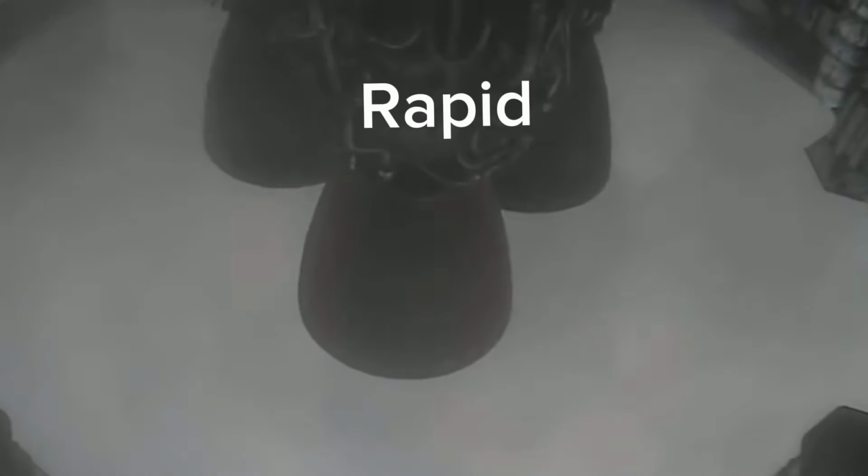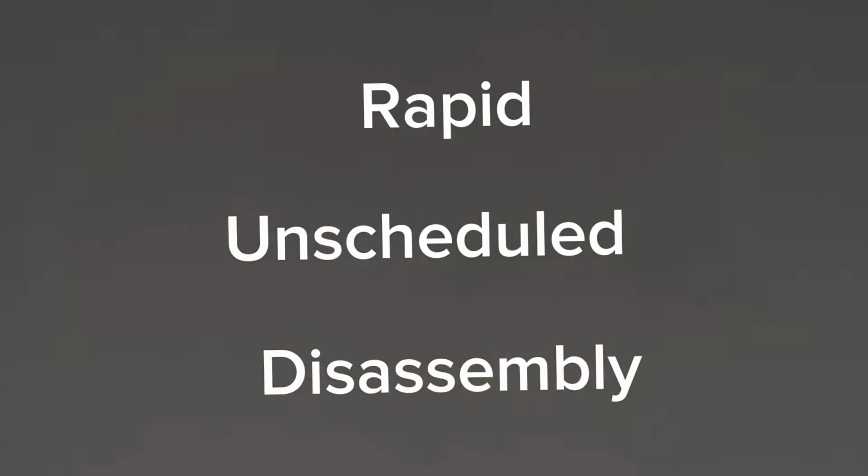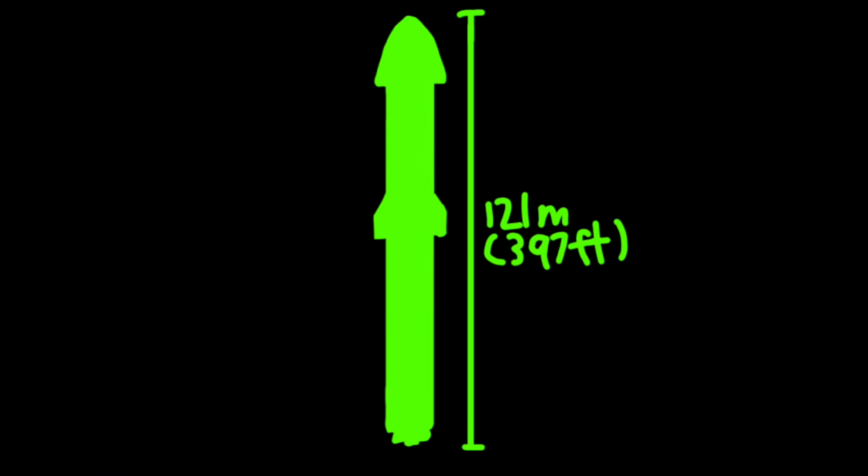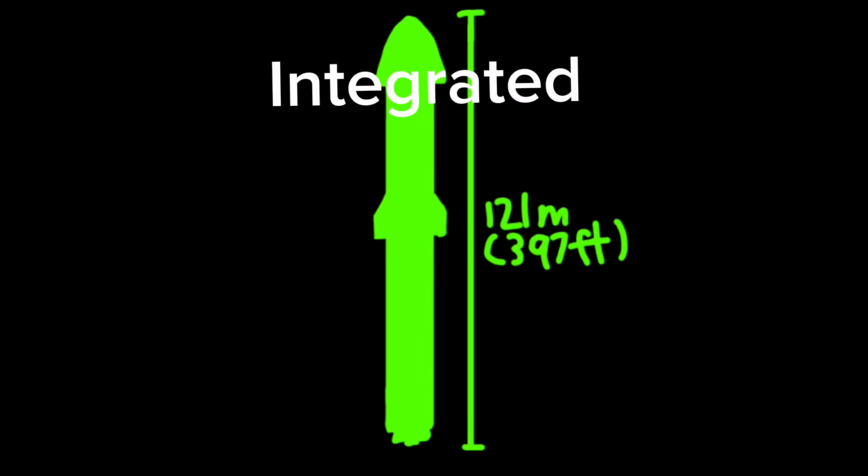SN11 went under rapid unscheduled disassembly. And SN15 actually landed. Now let's actually go on to the full rocket. The Starship rocket, combined with the two stages, was 121 meters tall. We would test it using the integrated flight test, which was supposed to go something like this.